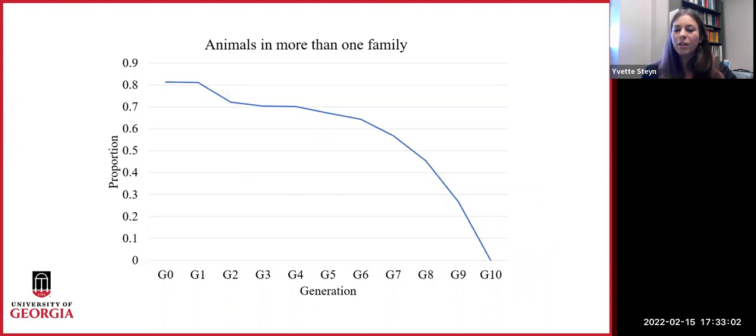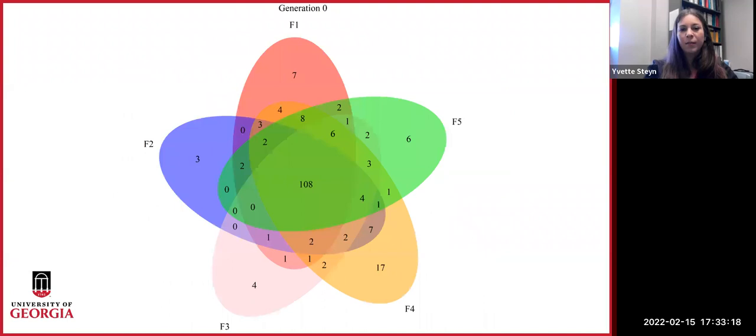If we look at this generation 10, there are no animals that occur in more than one family. But as we go back, there are animals that do overlap among families. So when we get to generation 0, about 83% of the animals occur in more than one family in that generation. And this is also shown here in the Venn diagram, where 108 of these animals in the past are overlapping. They're shared among all of these families, and only a few are specific to each family. This helps to give us a more homogeneous base to compare to, because we know that they were all kind of similar from the beginning. So why are they different now?